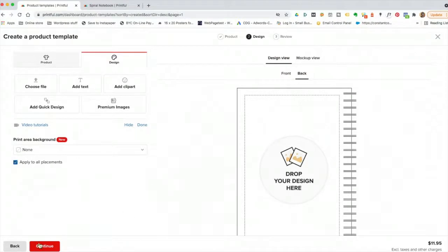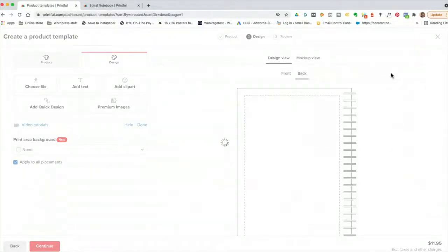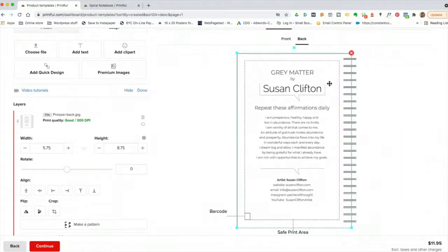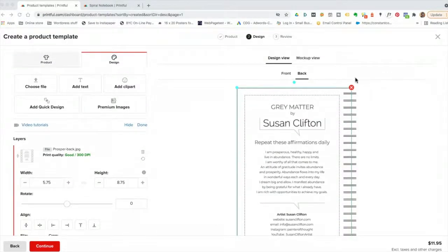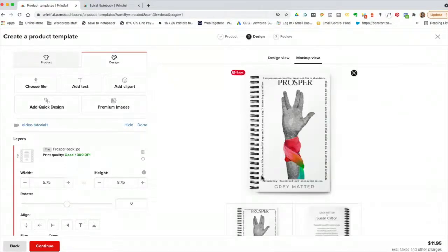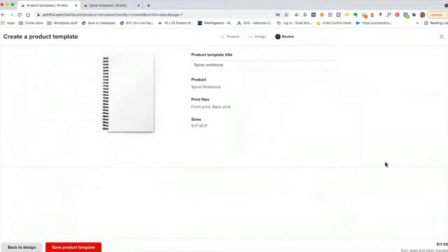And let's see, on the back, now we're going to drag and drop our back in there and see if that works easily. There we go. So again, you can see I'm within the safe print area. So a couple of things to look at. Over here where it says print quality, good, 300 dpi. So you want to make sure that this says good and it's green, because if not, you're going to have a lousy result. Now up here, in the upper right hand corner, you'll notice mock-up view. So it's generated a nice mock-up with the spiral bound. Okay, so I'm going to click continue, so it looks good.